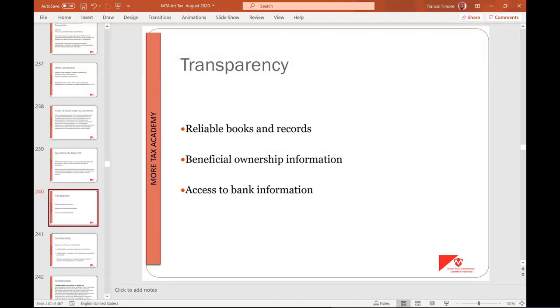So the focus of this transparency section of Article 26 is that, whereas we are looking at how reliable your books are, we also focus on the ownership of the asset, or the beneficial ownership of the information that we need. Who is the owner of the bank account? And then, of course, access to bank information, because the money will automatically sit in a bank account. So transparency is very important.